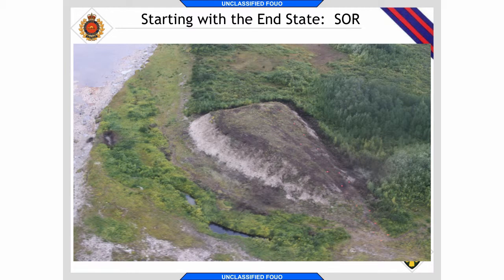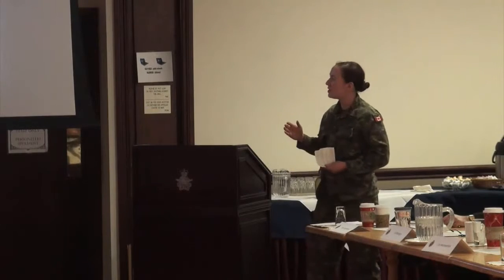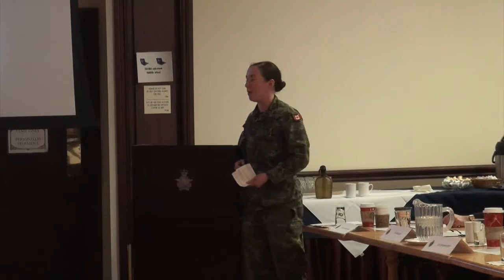So where Nick ended off with that statement of requirements, that's really where we picked this up. That SOR translated into the end state for our mission. So when we wrote our concept of operations, we had a very clearly defined end state that we had to achieve. The main thing was that the front gravel face had to be free from metal pipes and explosives up to either the length of the pipe or the limit of the depth of our detection devices, so 30 to 45 centimeters. That's what we started with, including a few parameters in that we had to do this minimizing our footprint on the ground and the environmental footprint that we left behind.